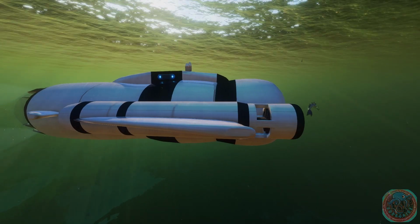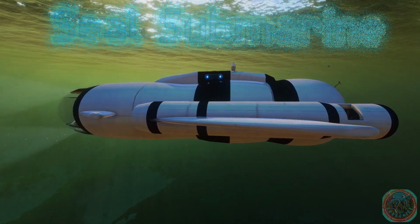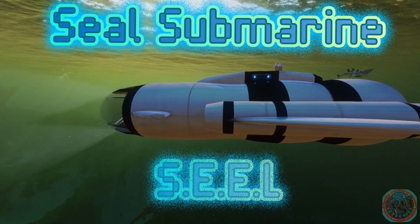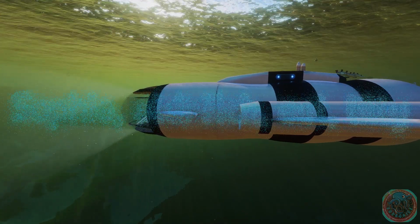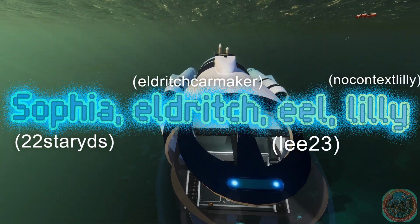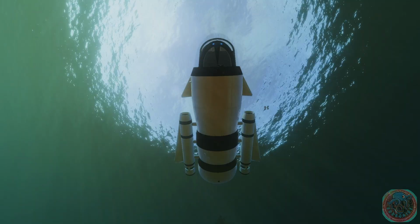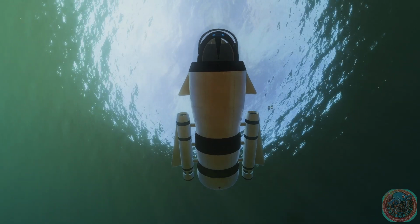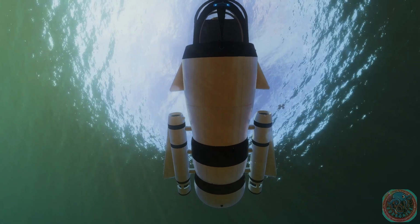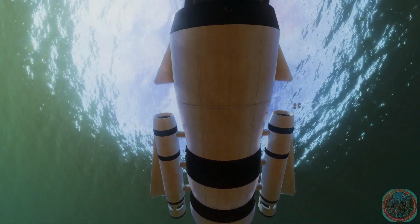But now we have a new submarine in the making for 2.0, and for now it's called the S.E.E.L Submarine. Although the team's code name is spelled S.E.E.L, which stands for Sophia, Eldritch, S.E.E.L, and Lilly. Unlike the Cyclops, this sub has 2 engines, one on each side, kind of like warp nacelles. I'm getting Star Trek vibes. Anyone else? But once this mod is complete, I have no doubt it'll be twice as fast as the Cyclops.